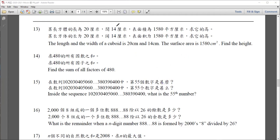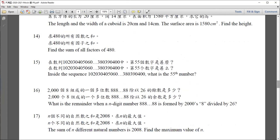Okay, number 14. For number 14, what you're going to do here is first identify the prime factorization of 480. There are many ways to do that, so I'm not going to explain it because I know you know that one. So 480 is equivalent to 2 raised to 5 times 3 raised to 1 times 5 raised to 1, correct?